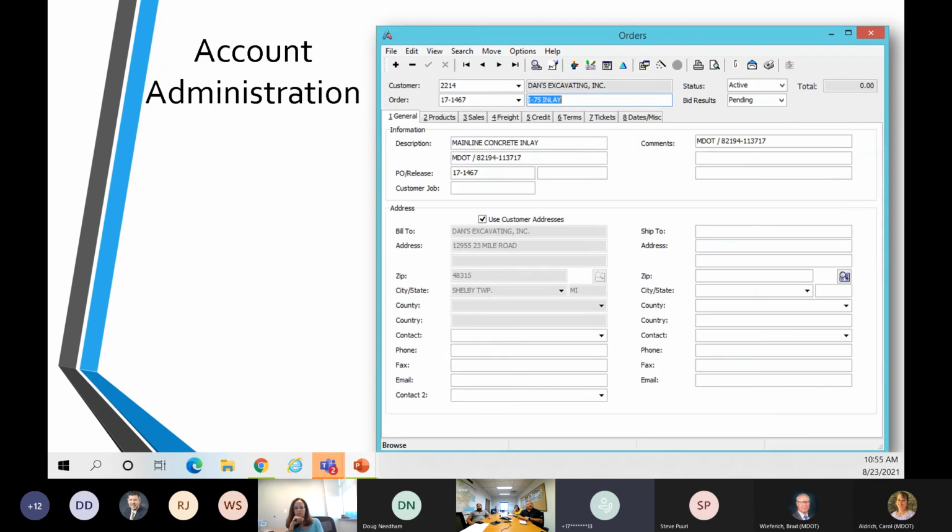This is kind of more of the back end of the Apex world. This is the billing and setting up jobs. This is where we can go in and set up, if we know ahead of time a job is coming in, we can create the information and put it all in there so it's ready for the scale operators. That way the truck driver just shows up and says, hey, I'm here for this job. It's already in the system. It doesn't have to be made on the spot, eliminating any potential mistakes for ticketing.